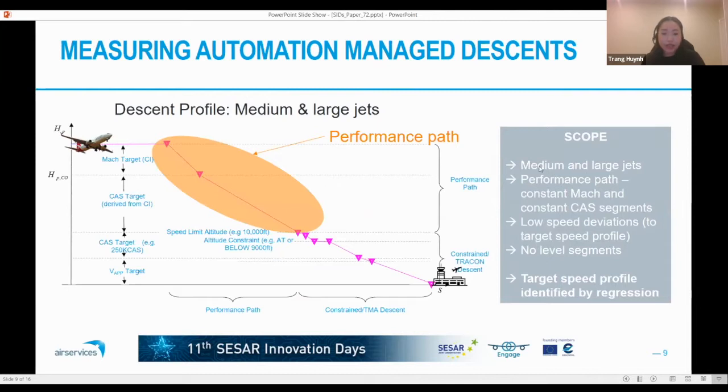Ideally, a managed descent would be identified by onboard aircraft data, but in the absence of that data to ANSPs, we come up with a proxy measure from data that is available to ANSPs, and that is surveillance data. The scope of the metric is looking at medium and large jets for the performance path, where typically you see a constant Mach and a constant CAS section, which makes up the performance path. And what we want to look at is if there are any large speed deviations that might point towards a flight that is not being managed and is likely being intervened with by ATC during operations.